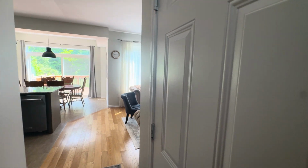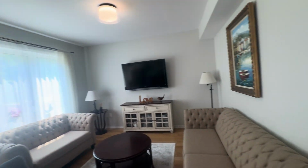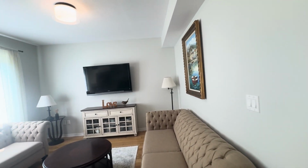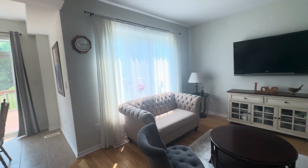Like, trust me, my family and I, we just moved to a home that's twice the size of our previous home. This is the garage. So you have your 1-car garage plus your driveway parking as well. So enough room for 2 cars. So we moved to a new house and we upsized, and there is just so much cleaning that's required. So you want to make sure that you keep that in mind.